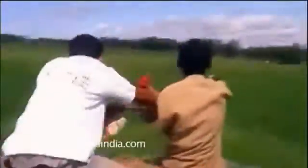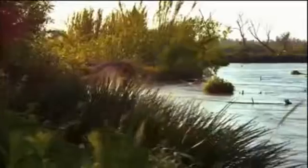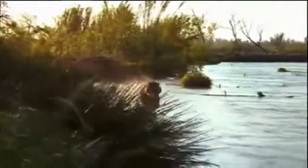A mere 7 seconds. A moment of impact, lightning fast, overwhelming force. The rangers escaped with minor injuries. The tiger, it vanished. But now, we're left with a deeper sense of this animal's tremendous abilities.